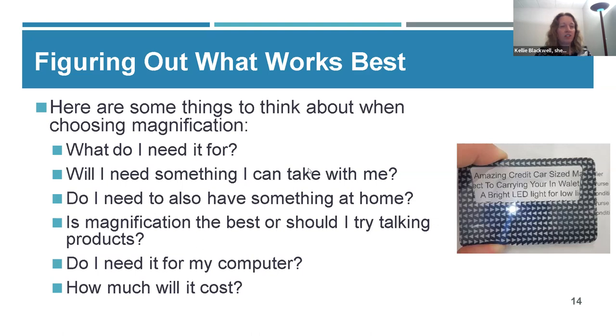And then other things to think about is, do I need it for my computer? What is the cost? It's always something very important to keep in mind. And then the images on this slide are of a card size, like a credit card size magnifier that's illuminated. All right, we'll go ahead and move on to the next slide.